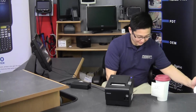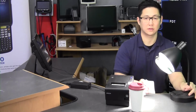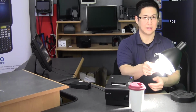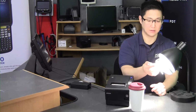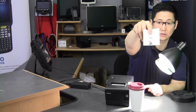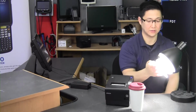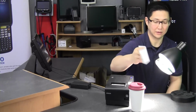The downfall though, again, if you're using heat, is that the paper will react to it. So if you have anything warm, like a heat lamp or a hot stove, then you can see how it kind of turns black there versus an impact receipt that doesn't get affected by it at all.